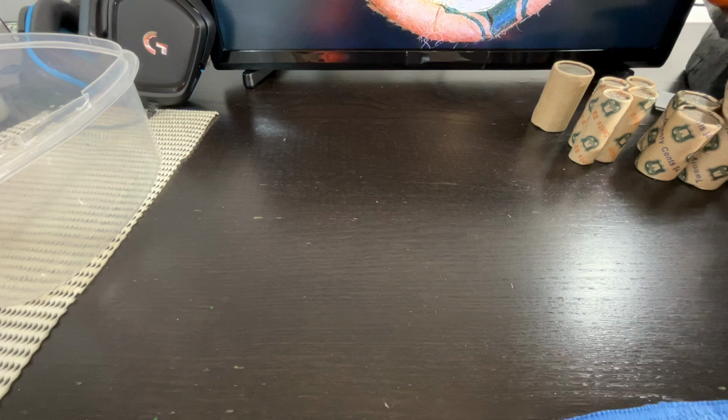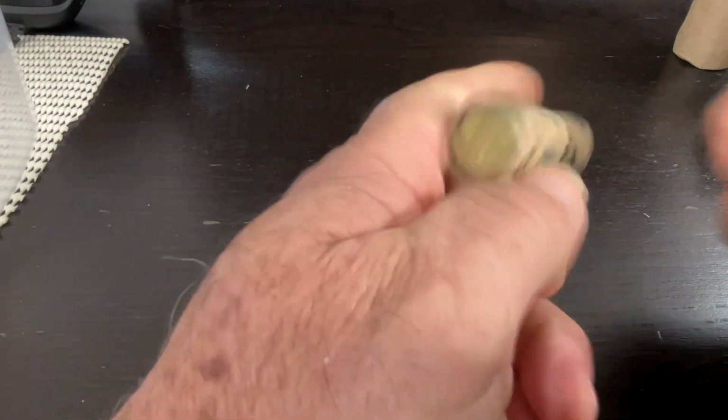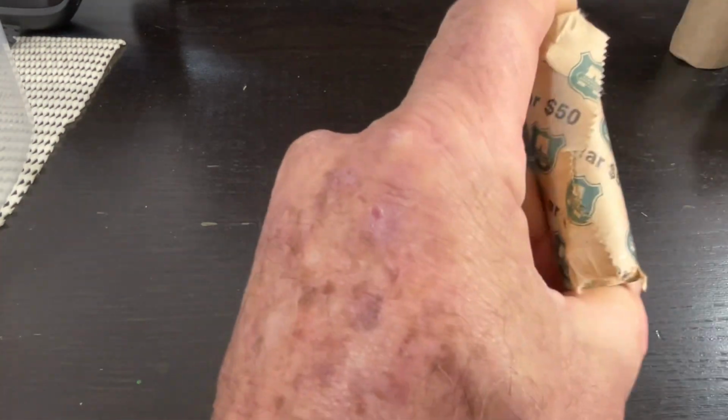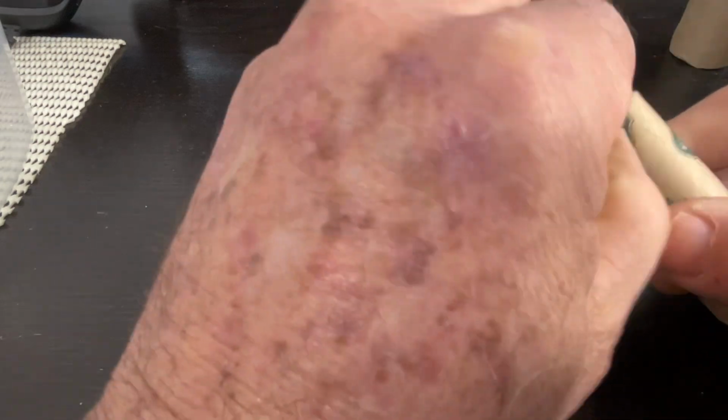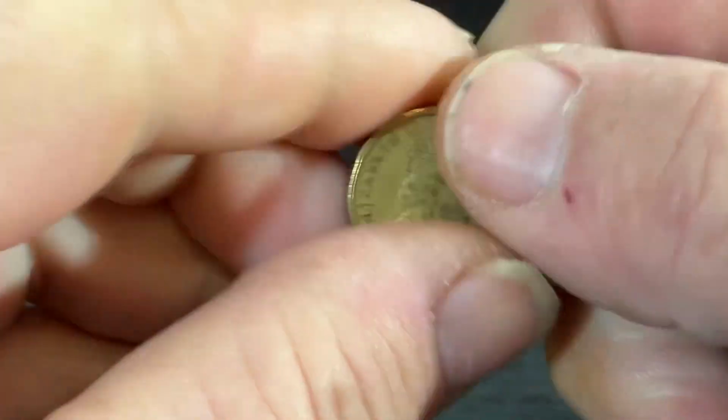We've got 11 rolls, so it's $550. We'll see where this goes. Eleven rolls. Average is one roll, one coin, two rolls. Average. We'll see if that stays true today.